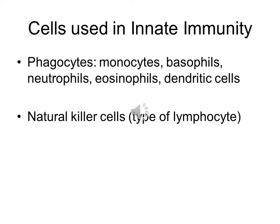Basophils, neutrophils, and eosinophils are granulocytes. They tend to live for a shorter time. The neutrophils especially are efficient phagocytes. Dendritic cells are found in the skin and most other organs. They have long finger-like processes. Once they engulf a pathogen, they usually take it to the lymphatic system. They also act as antigen-presenting cells, which help start the production of antibodies in the adaptive immune response.